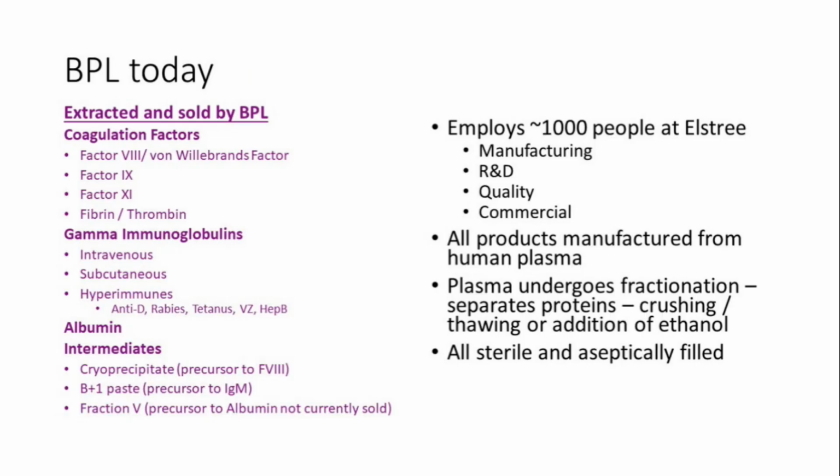And then BPL today, you can see in the purple the range of different products that are manufactured at BPL. So it's principally these coagulation factors to address bleeding disorders, immunoglobulins to treat specific diseases, to help the body to fight things like tetanus, or it's there to address conditions like primary immunodeficiency. And then there is albumin, which is all about rebalancing the body.